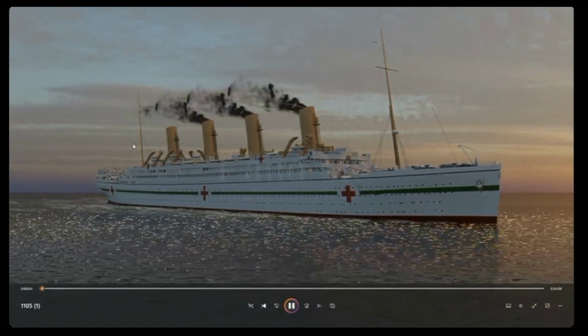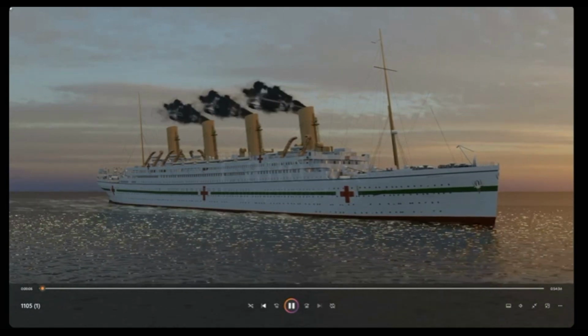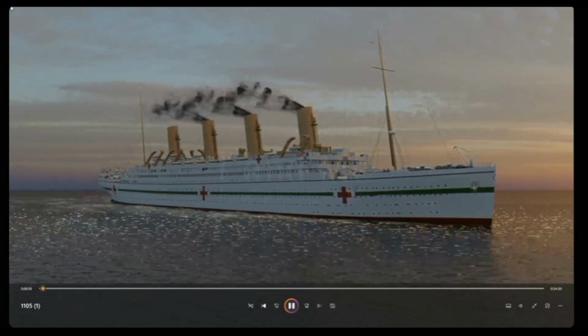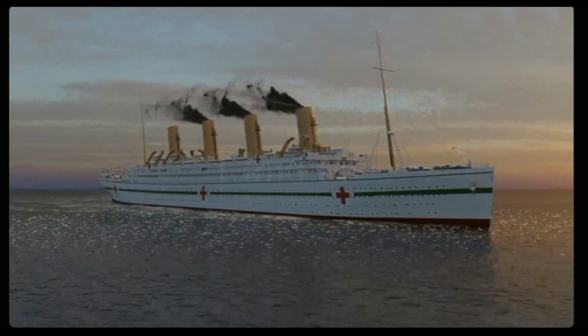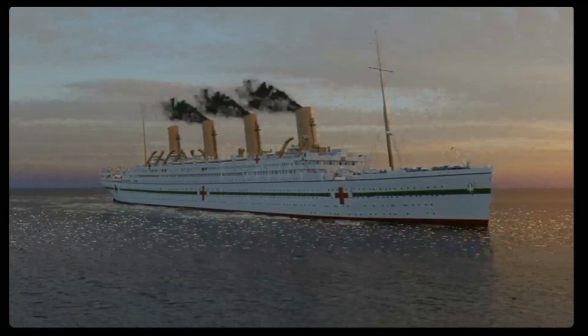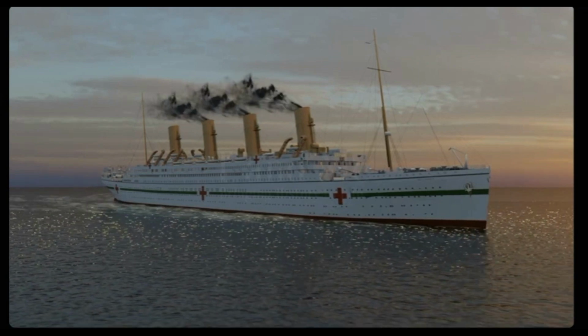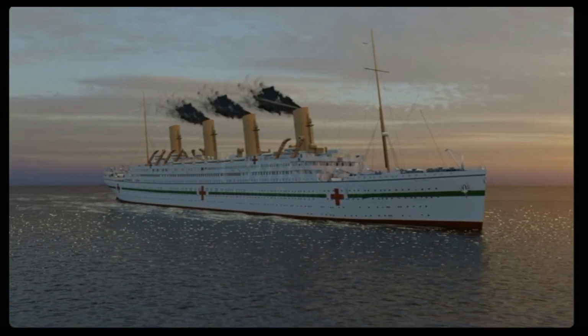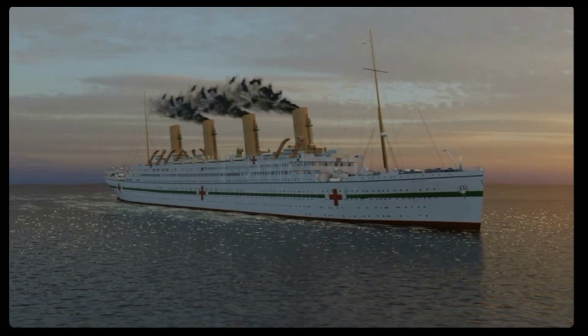Right, so it is early in the morning, like I said before, and the Britannic is making her way towards the Kea Channel to drop some soldiers off at a hospital stationary ship just nearby. So, DK, can you tell us what happens next?